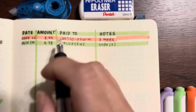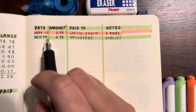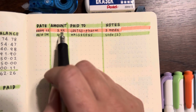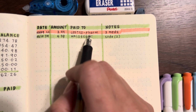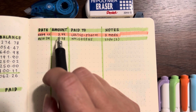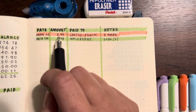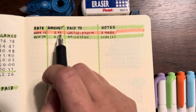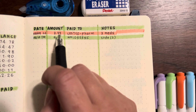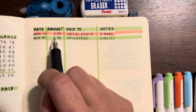So here I already filled in my 2 expenses, or my two spends, is that a word? So far for this paycheck, and that is my Costco. I go to the Costco pharmacy. It seems like I do everything at Costco, but that's okay because I am obsessed. My 3 medications, the part that I had to pay only came out to $3.44, which seriously is really nice to not have to pay too much. So yeah, I do have other months where I'm paying a lot more. But for these 3 particular medications, it's usually pretty low.